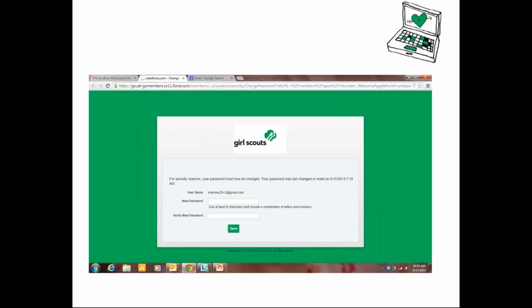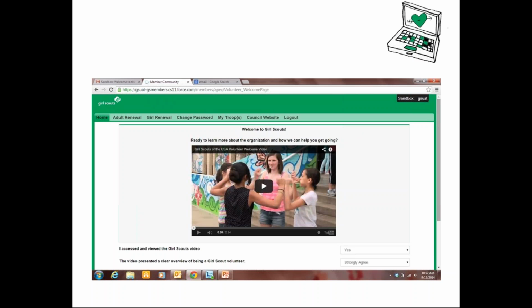From then on, once everything is confirmed, submitted, and they're registered, within a few minutes they receive a password that allows them into their membership account, as well as into the volunteer toolkit too. They will send out your name and your password, and you're able to go in and reset it. Once they open it up, the first thing they have is a Welcome to Girl Scout video that gives an overview of what it's like to be a Girl Scout or a Girl Scout volunteer.